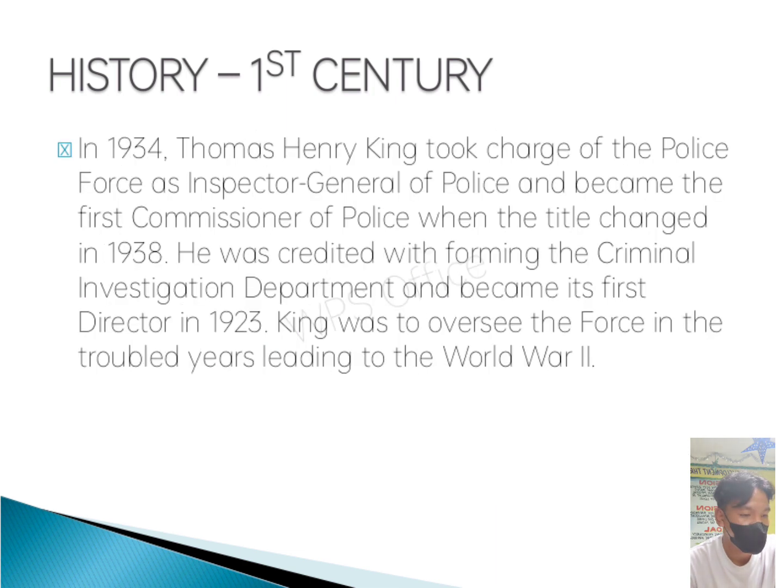In 1934, Thomas Henry King took charge of the police force as Inspector General of Police and became the first Commissioner of Police when the title changed in 1938. He was credited with forming the Criminal Investigation Department and became its first director in 1923. He was to oversee the force in the troubled years leading to World War II.